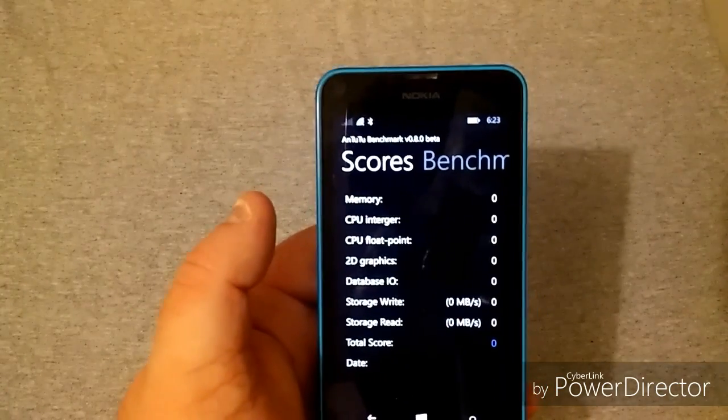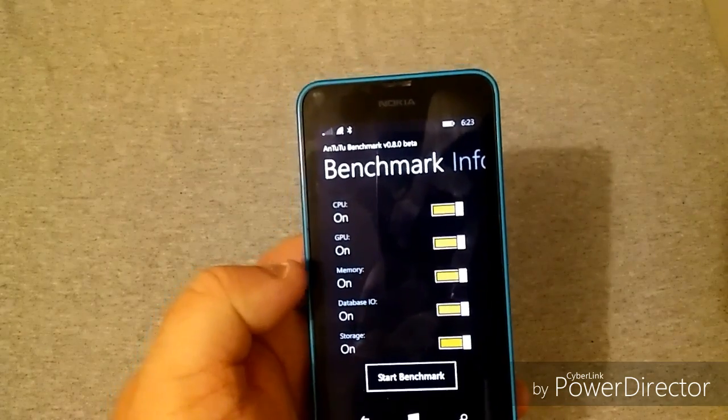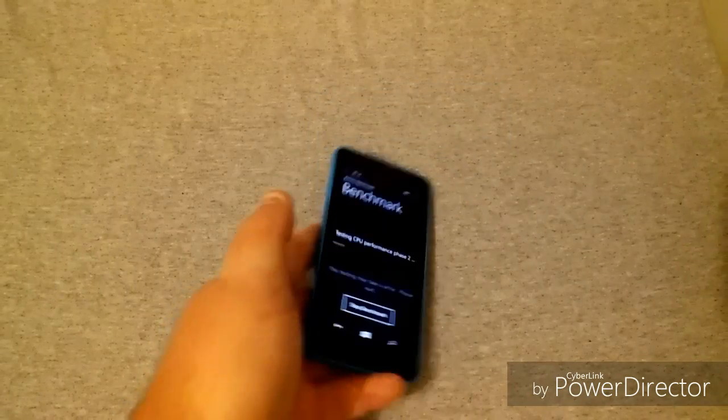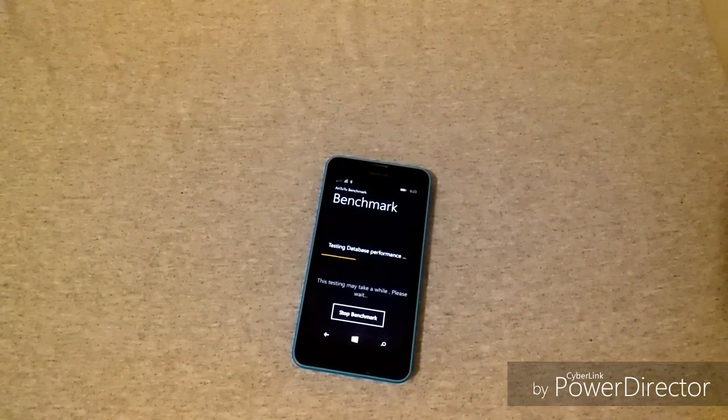Now this here, I'm not really sure of how good it really is or how long it actually takes to run. So we will go ahead right now and start the benchmark test and let that run out and see what it runs. Now, Windows phones are different than Android, stuff like that. So this is just kind of like a shot in the dark to see what's going to run.